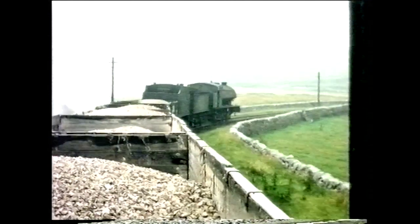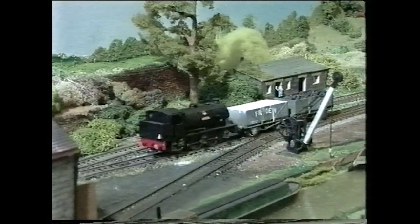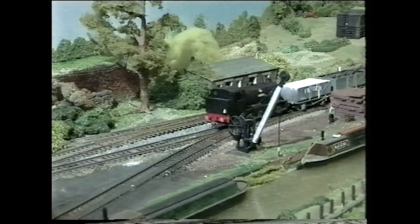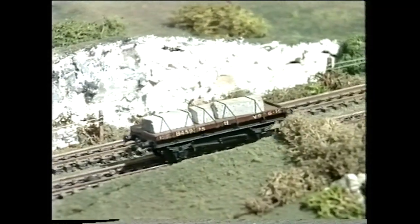The line's tight curves and the inclines for ascending and descending isolated the Cromford and High Peak from the rest of the railway network. John Holroyd, who made this intricate model, was captivated by the inclines at an early age. I started my days being quarried in Wirksworth, and it was during those early years of my life, probably in my pram, that I like to think I was first acquainted with the Cromford and High Peak Railway.